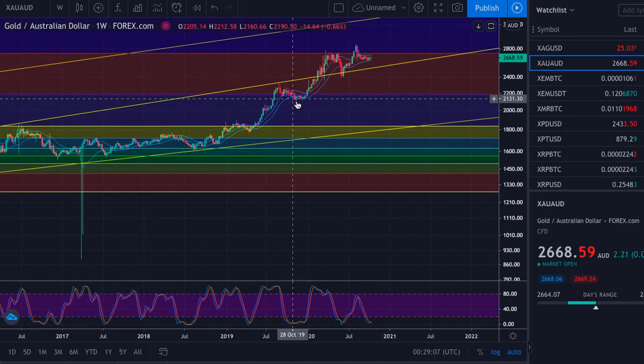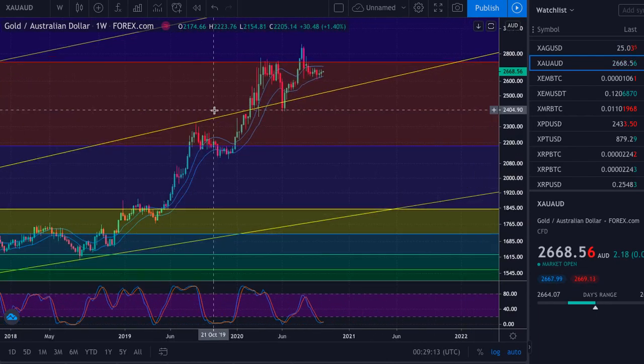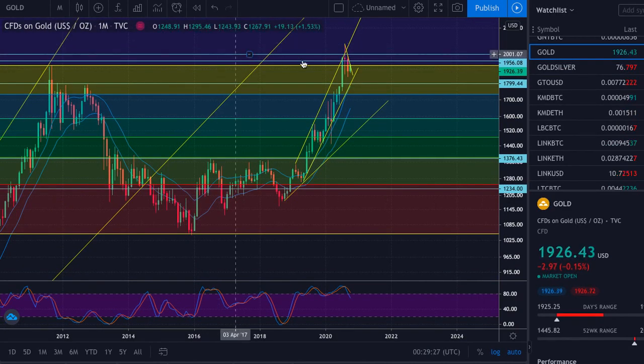Let's take a quick look in AUD, Australian dollars, 2,670 roughly, and that's just where we are. Look, there might be a little bit of resistance here at the 2,740 to 2,750 dollar level. But again, as I always say, everything's based on the US dollar, and it depends on what the US dollar is doing against the Australian dollar in terms of where the Australian dollar price goes.